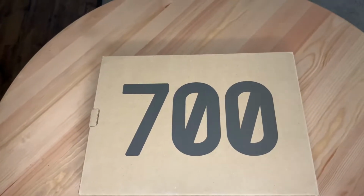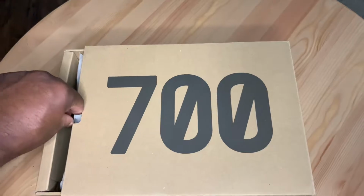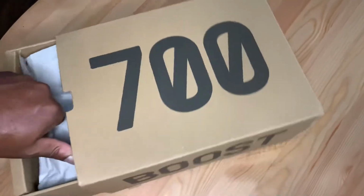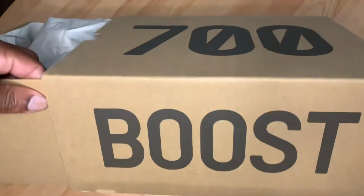It's been a long time, but we got some restocks. Got some good stuff to show you. Working on this new setup. It's crazy, but gotta still do the one hand in the videos. But as you see, these are some Yeezy Boost 700.